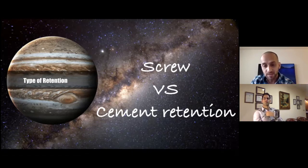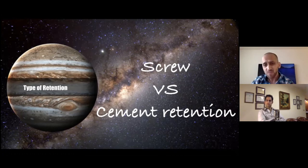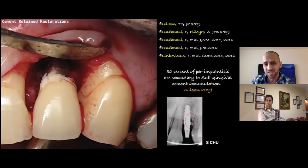And I do like cement retention, but it does require meticulous technique, which we're going to dive into a little bit. I just find screw retention to be not only clinically more beneficial, I also think that financially, screw retention is a better option for the doctor. So we've all seen these images before.